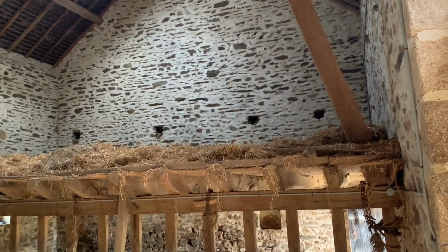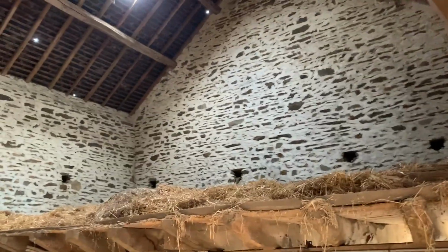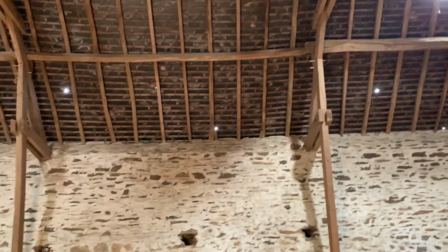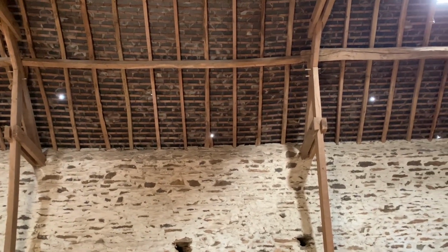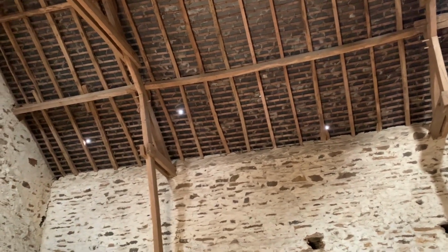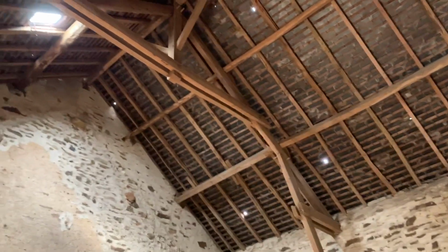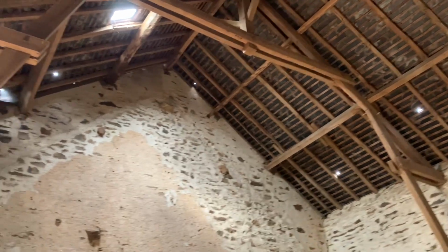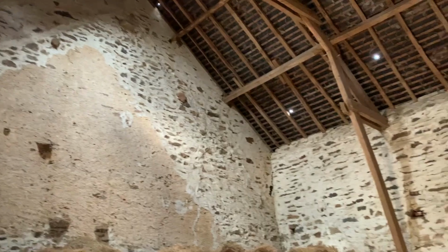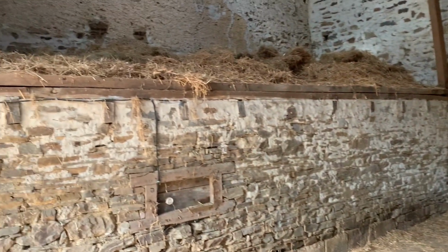Now, some renovation has been done. You can see that in here it's been repointed, and although again there's some slipped tiles, we also had a storm with some hail, and some of them were quite big, and they've made some holes in the slate roof. But in principle, the roof is in really good condition, just like the house. And it's just a really, really nice, big, open space.